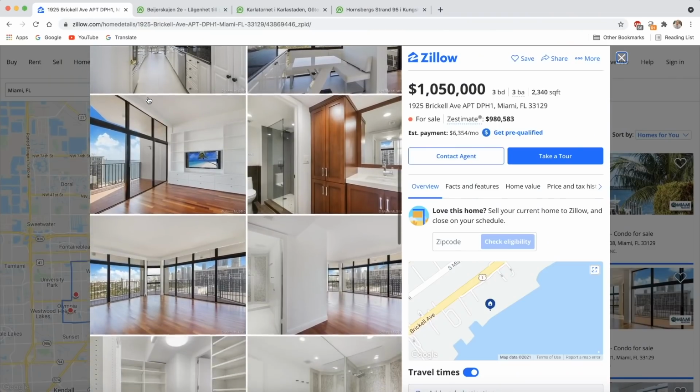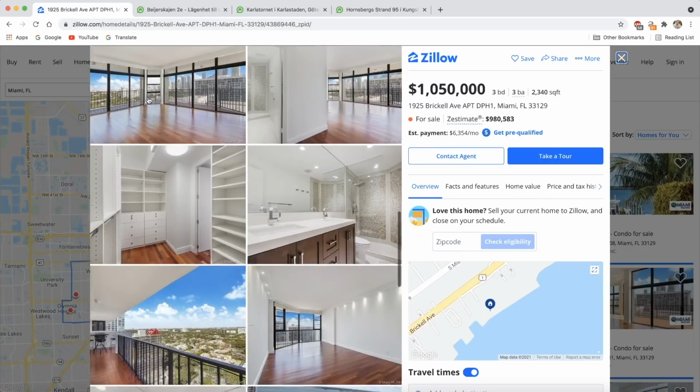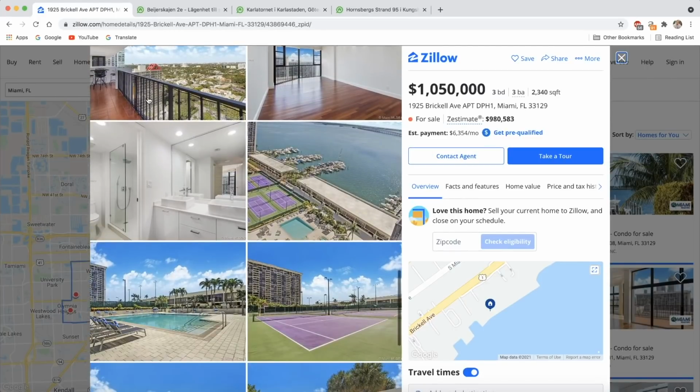Just based on that house, that's an amazing place. Look at all the glass. I need sunlight. I don't know about you, but I need sunlight all the time. And just glass, water. I'm from a place where there's not a whole lot of water.